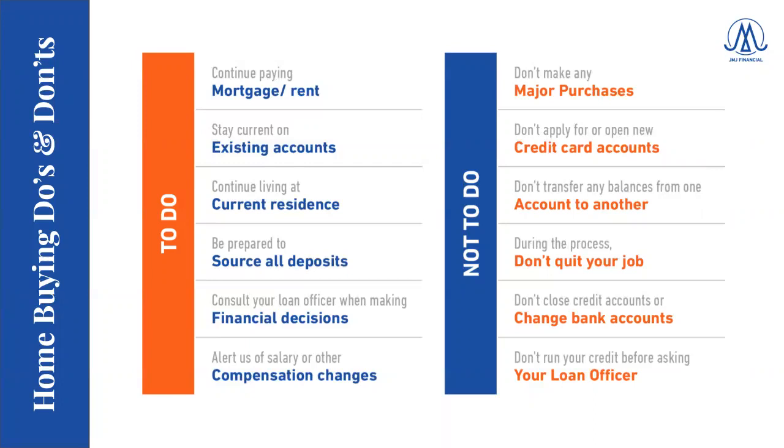So some big don'ts. Don't make major purchases. Manny just said it. Don't go buy a car if you're trying to buy a house. Don't apply for any new credit cards, so we're not adding an inquiry or affecting the FICO. And if we see a new credit card on the credit report that we didn't see before, now we're going to have to go into explaining it. Do you owe anything on it? You've got to prove that, all those fun things.